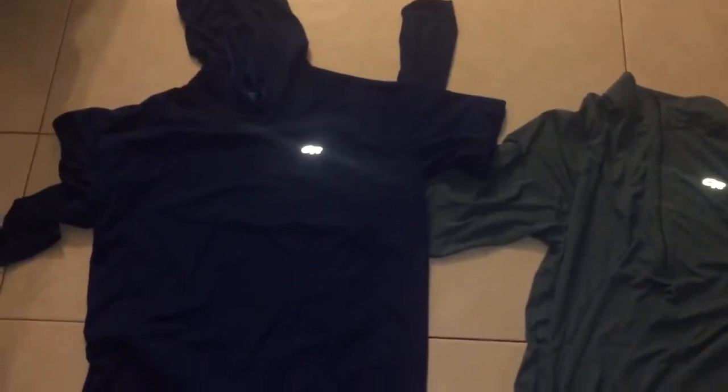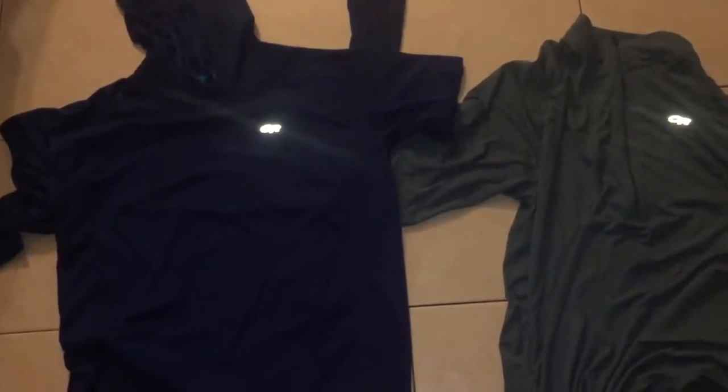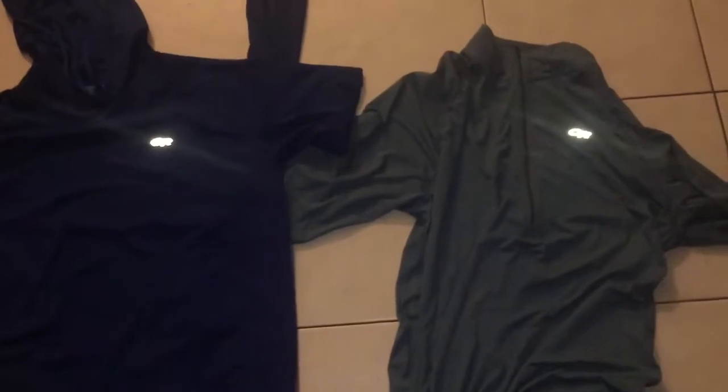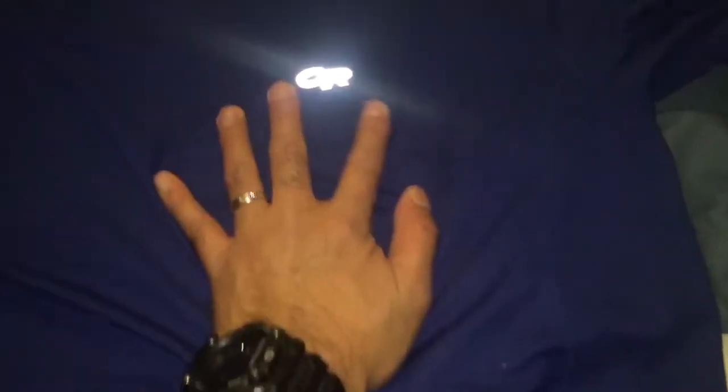Hey there, guys. Got a couple of new base layers here, or running gear, basically. As you can see, these have the OR, or Outdoor Research, reflective symbol or logo. This is the hoodie in Baltic Blue, I believe is the color. And this is the half zip, which I like a lot. And this also has a reflective logo on the back.